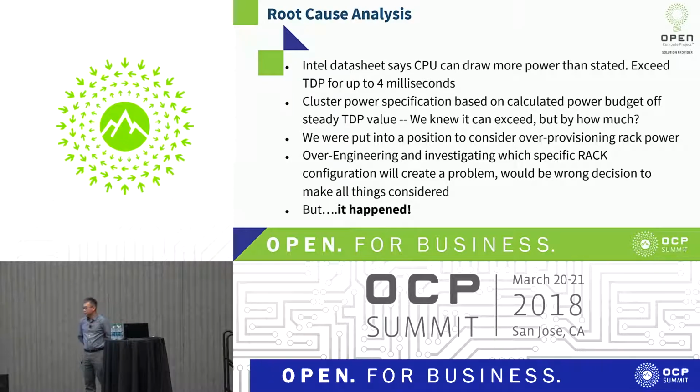So in the root cause analysis, we went back and looked at the Intel data sheet, and for those of you who have worked with Intel, you know that sometimes the documentation is not quite as accurate as it could be, especially with the current years. The CPU was drawing more power than was actually stated. So TDP said, okay, it's going to be this value. We found out that within 4 milliseconds, or up to 4 milliseconds, the value would actually be exceeded.